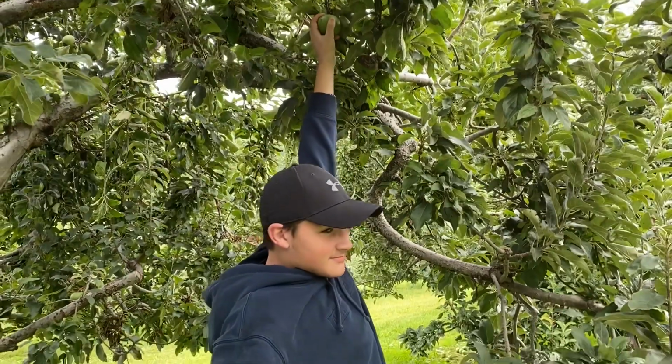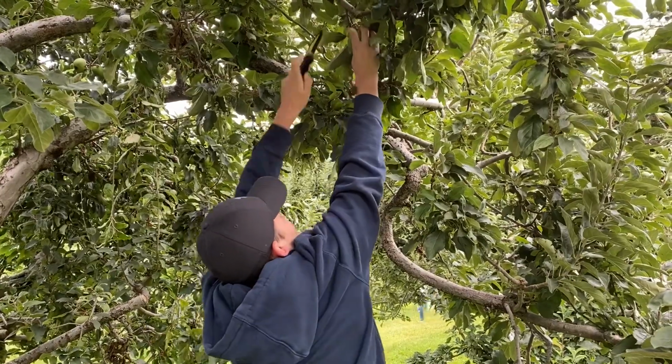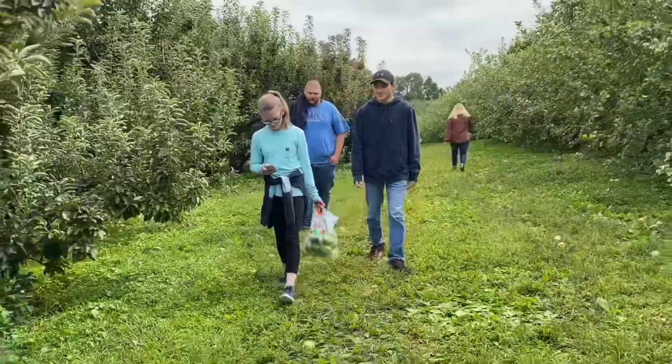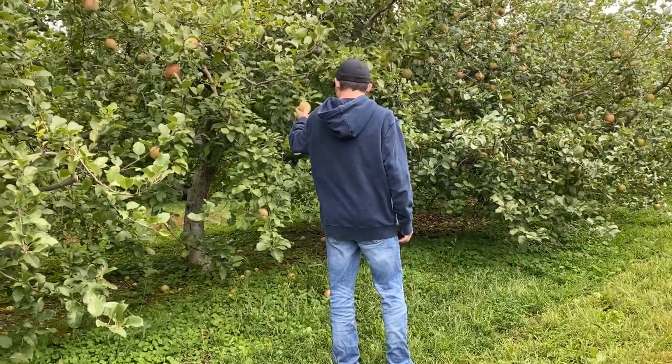I highly suggest just taking a trip to the mountains and go to the apple orchard. Even if you're not a big fan of apples, it's so pretty and worth the drive to the mountains. And y'all, I promise my daughter was having a good time. She's just in that teenage age where she just wants to be in her phone.